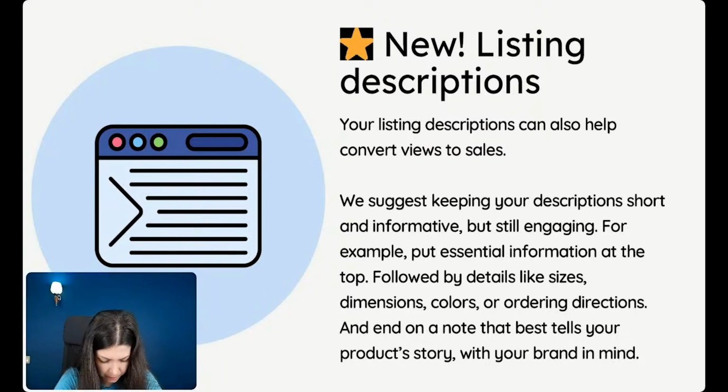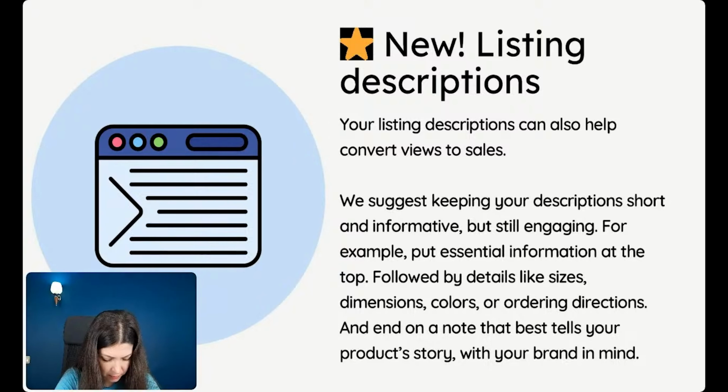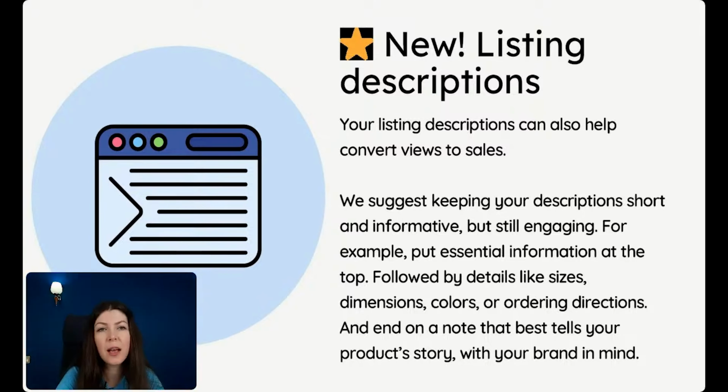Also, later on you can mention details like size, dimensions, colors, some directions about care or the ordering process, and at the end it's best to tell the story of your product, what is so unique about it, maybe how it was created. Just when you are telling the story of your product, how it was made, and so on, keep in mind your brand, as all your descriptions should follow your brand strategy.